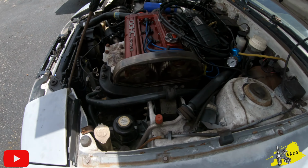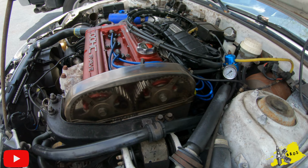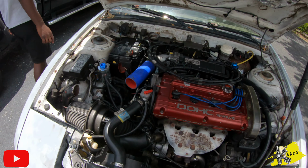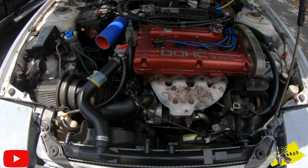Big ass cams, bro. Yeah, cam gears. That's one thing I loved about these engines. Giant cam gears. Lock style mom. Exhaust manifold.